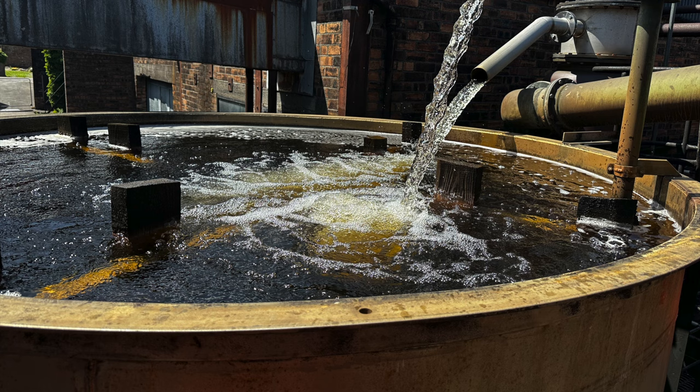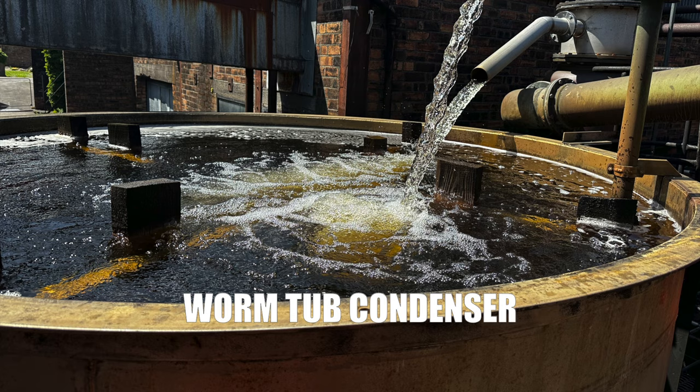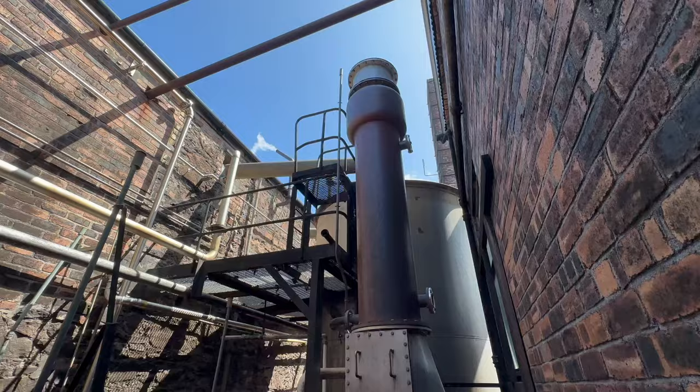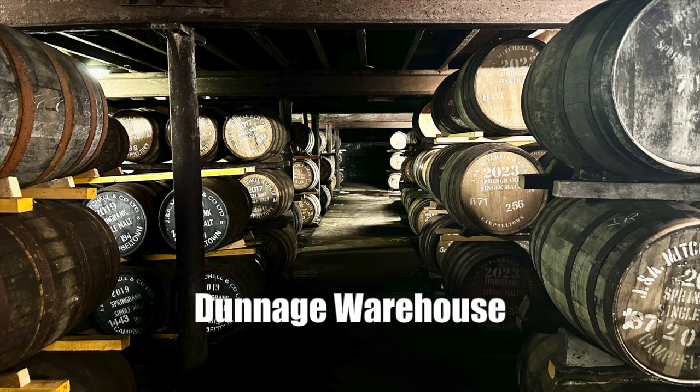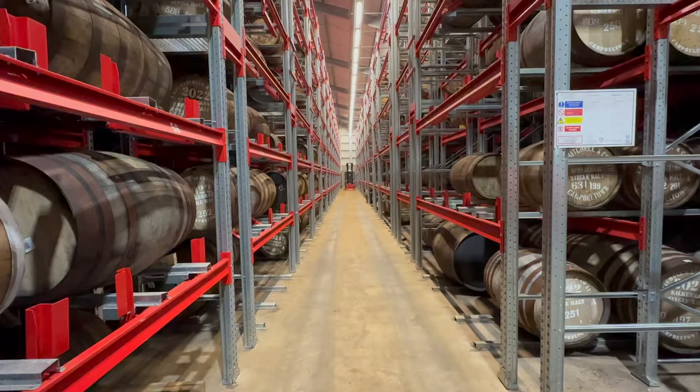Springbank Distillery uses worm tub condensers for the wash still and shell and tube condensers for the spirit stills. The spirit is then aged primarily in ex-bourbon and ex-sherry casks in both old dunnage and a new racked warehouse.